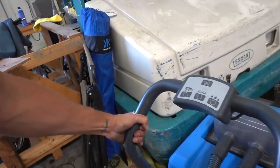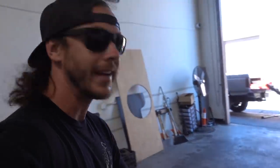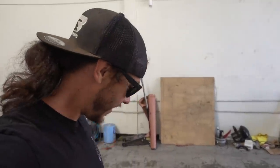Smarter, not harder. Now, I don't know what this booger weighs, but the ancient version that this has replaced weighed almost 500 pounds, so I'm not going to try to lift this by myself. Gotta be close to 300, I would say, maybe.